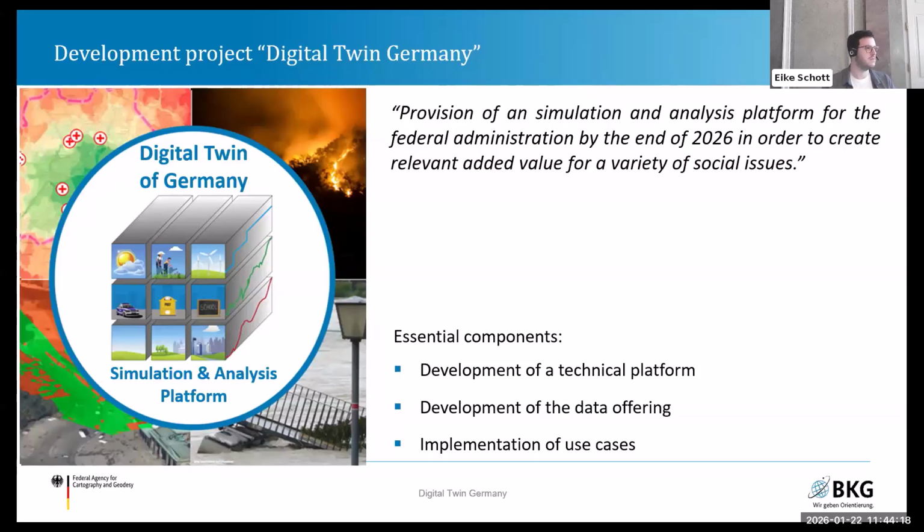The project I'm working at is called the Digital Twin of Germany. The goal of the Digital Twin Germany is to provide a simulation and analysis platform for the federal administration of Germany by the end of 2026. With that, we hope to provide value and insights generated through geospatial data to decision-making authorities.